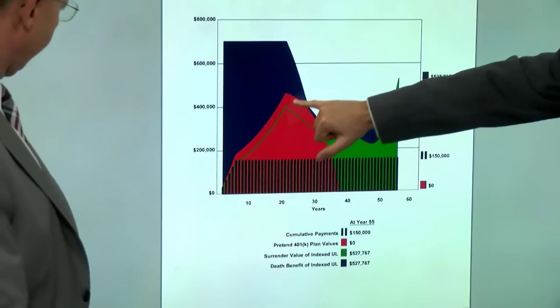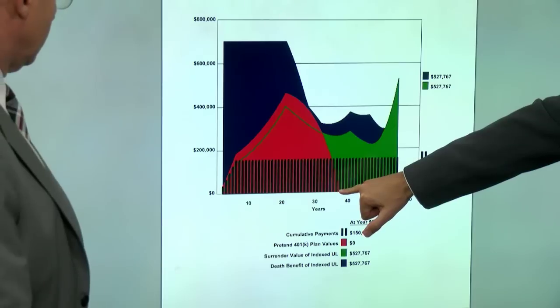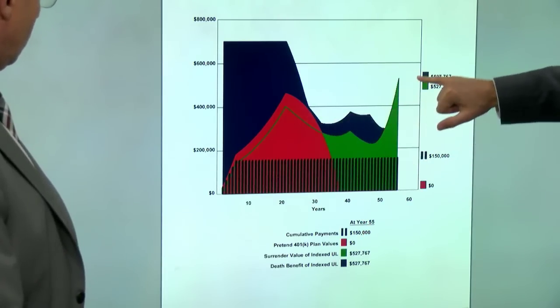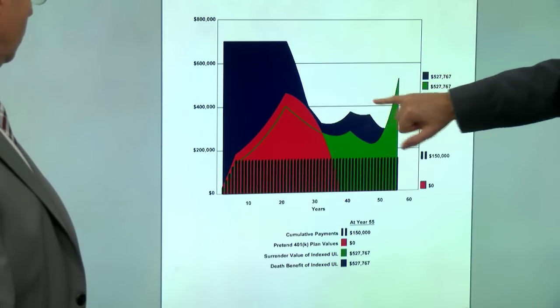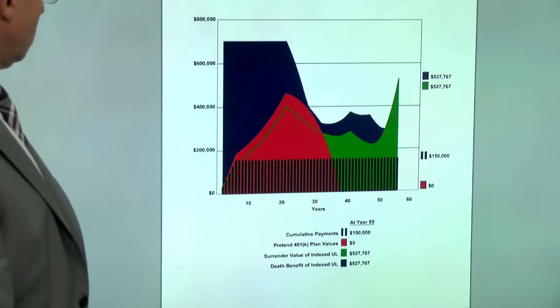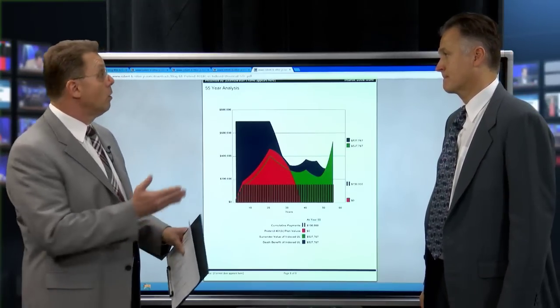And look what happens with that 401k as it dives to zero here out at year 35. And our plan is still, see that green line, and the blue is the death benefit, our plan is still percolating around that $500,000 mark, even with all of that income coming out of the policy. Yeah, taxation is really a huge erosion when you're talking about retirement income.